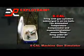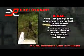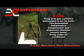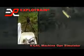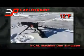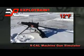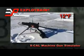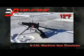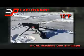The benefits of the pressure reservoir are most notable when the X-Cal is subjected to changes in ambient temperature. As the equilibrium pressure of the propane changes with temperature, the cold fire reservoir acts as a buffer, providing a much more consistent delivery of propane gas, ensuring consistent operation over a wide range of temperatures.